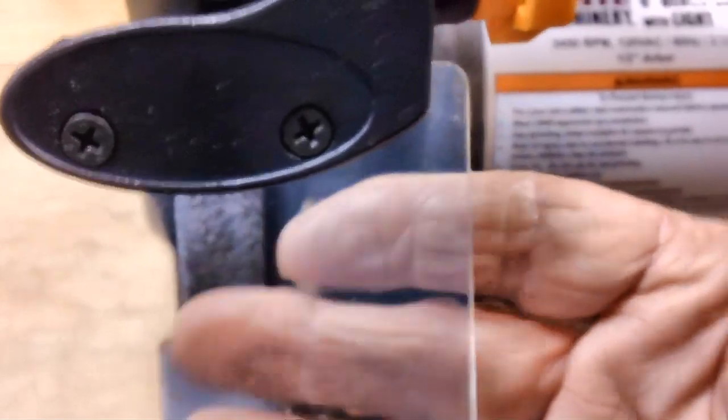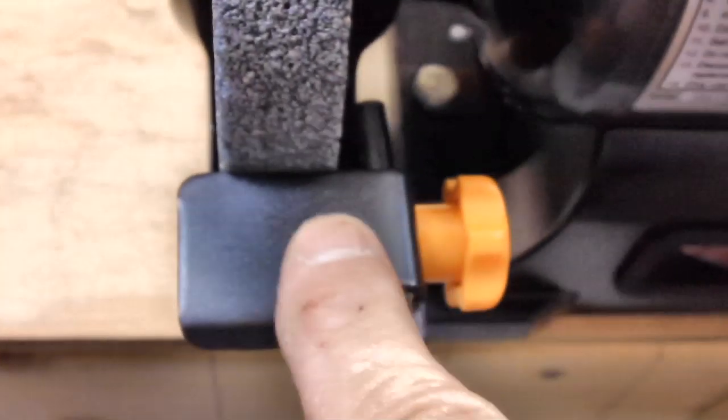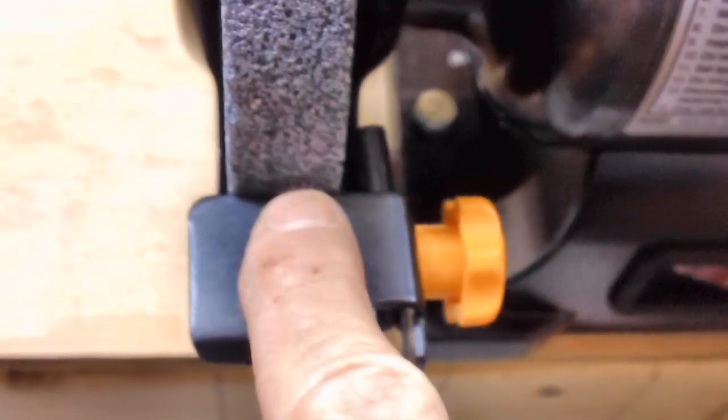Then of course we have this goes through here, and this is the spark guard. Same thing over here. Notice that the black part faces to the right here and to the left here. And then the last thing is the rest, where you put your item you're grinding against it.